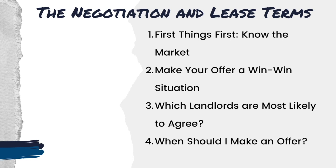2, make your offer a win-win situation. The key to any successful negotiation is ensuring that both parties are getting something from the deal. For example, landlords would much rather sign a qualified tenant to a 2-year lease than a 1-year lease.